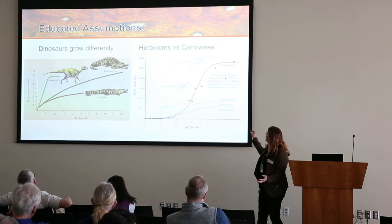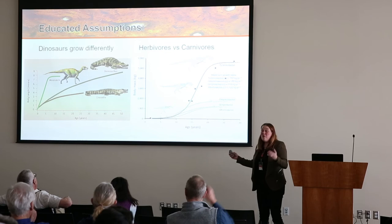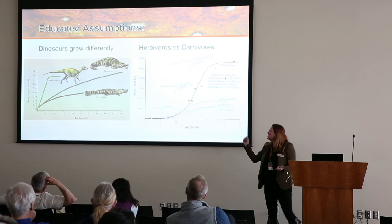It's so interesting. And so again, you've got to cut open all the dinosaurs and figure this out, because we can figure out the rate of growth between these dinosaurs, and if there's a difference between the different things that they ate, so the herbivorous dinosaurs and the carnivorous dinosaurs.